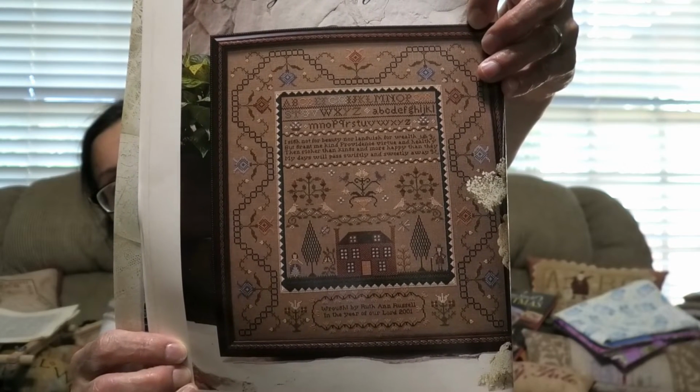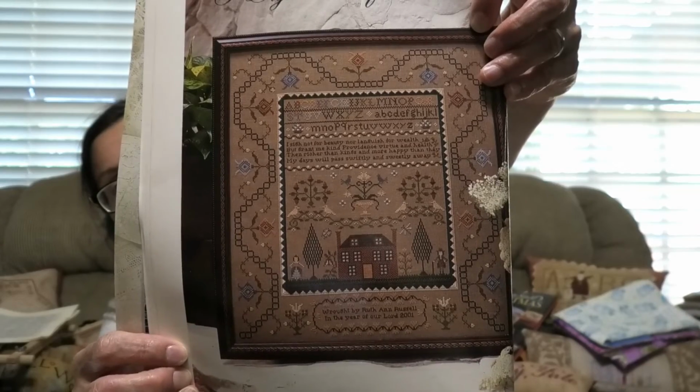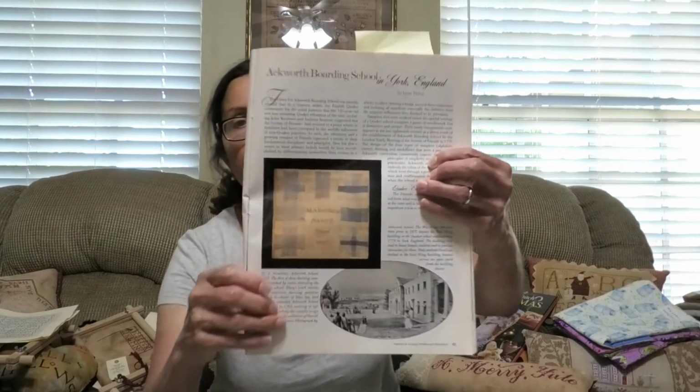Isn't that pretty? Wow. Once again, fall 2001 if you're interested in it. I do love the border. Such an interesting border. This whole thing is cross stitch, no worries. By Ruth Ann Russell, done with DMC or Anchor on 32 count dirty linen. Then there's a whole thing in here on Acworth Samplers. This is a darning sampler.